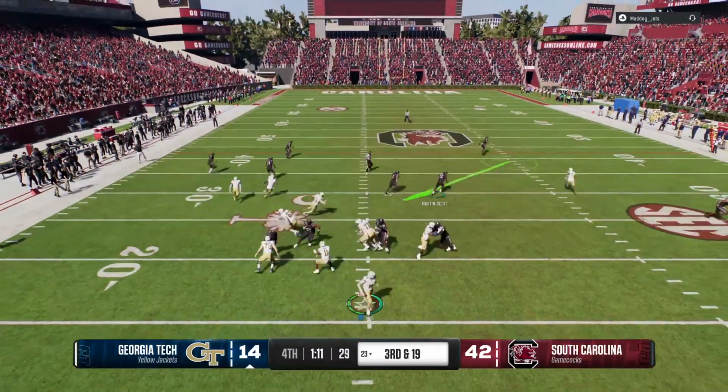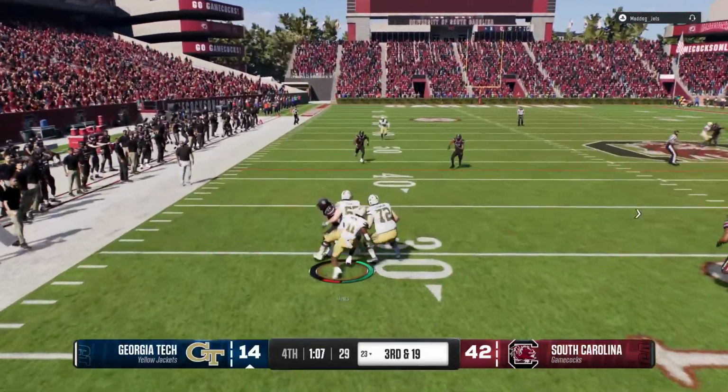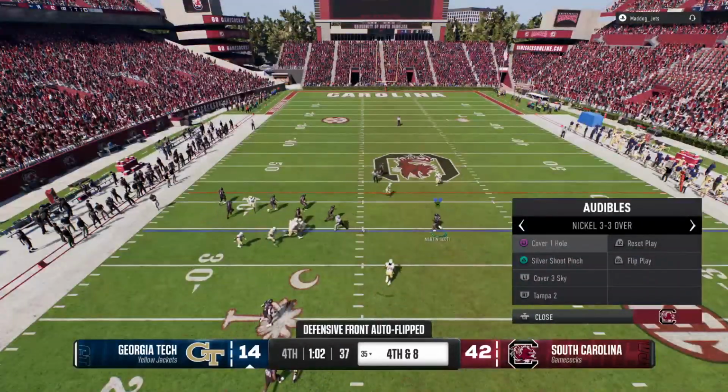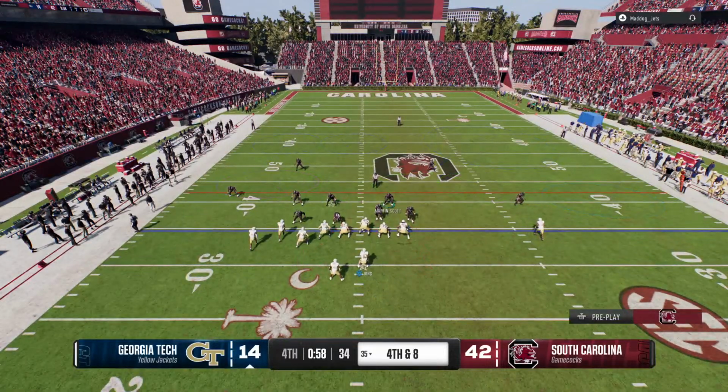Yeah, defensively, though, you got to give them credit, too, because they knew that physically they were going to try to be challenged up front. That was a big MO for this offense coming into it, but the defense, they've risen to the occasion. Their front 7 has dominated this entire game.